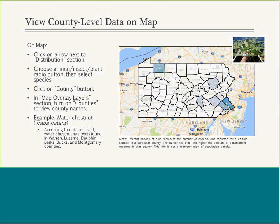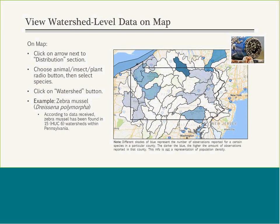It is available if you're on the map. There's a section called distribution. From there, you can choose whether you want to look at an animal, an insect, or a plant, and you choose that species, you choose county, and then you turn this on, and this information is available. So it's really helpful to get a quick snapshot of where something is being found within the state based on the data that we've received so far.